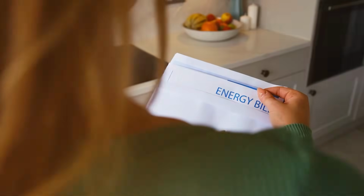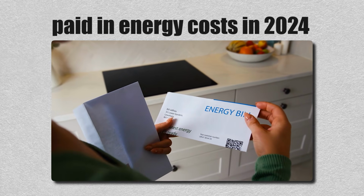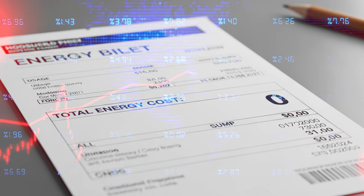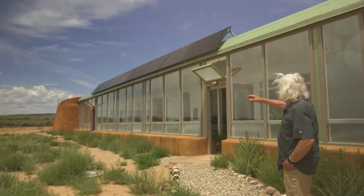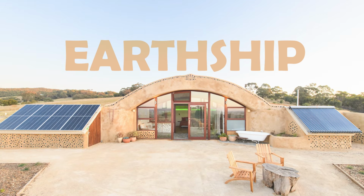$2,511. That is what the average American household paid in energy costs in 2024. What if that number was zero? Not reduced, not offset. Zero. Every month, forever. That house exists. It has existed since 1972. It is called an earthship.